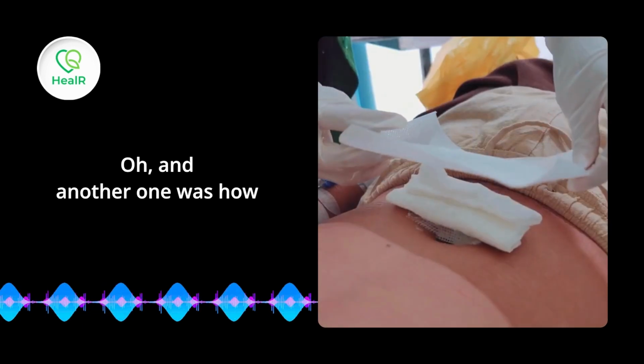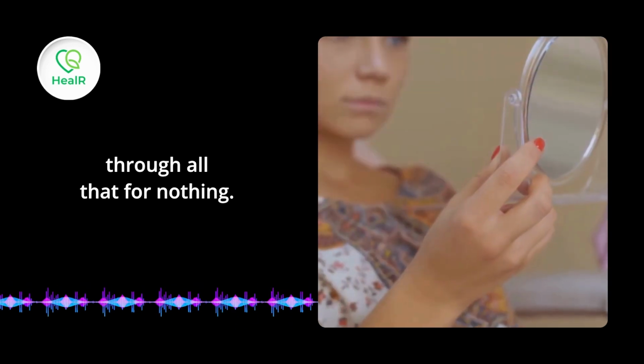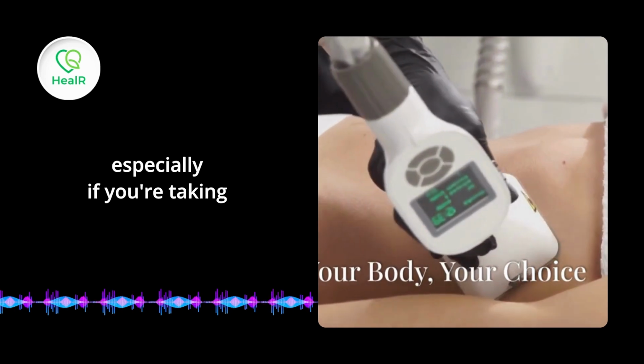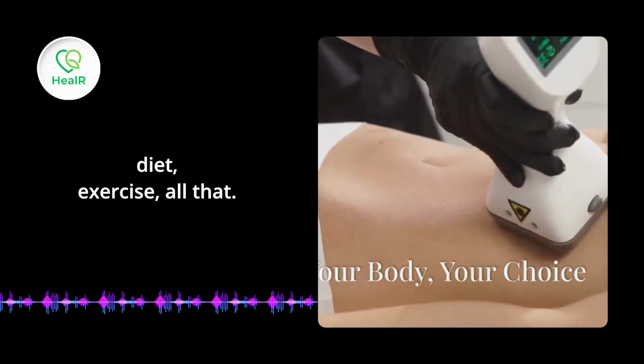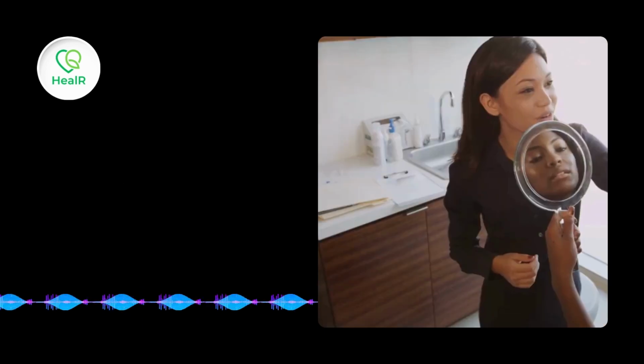For sure. Oh, and another one was, how long do the results last? Because nobody wants to go through all that for nothing. Right, exactly. But it sounds promising, especially if you're taking care of yourself, diet, exercise, all that. Got to maintain, right? It's an investment. Treat it that way. 100%.